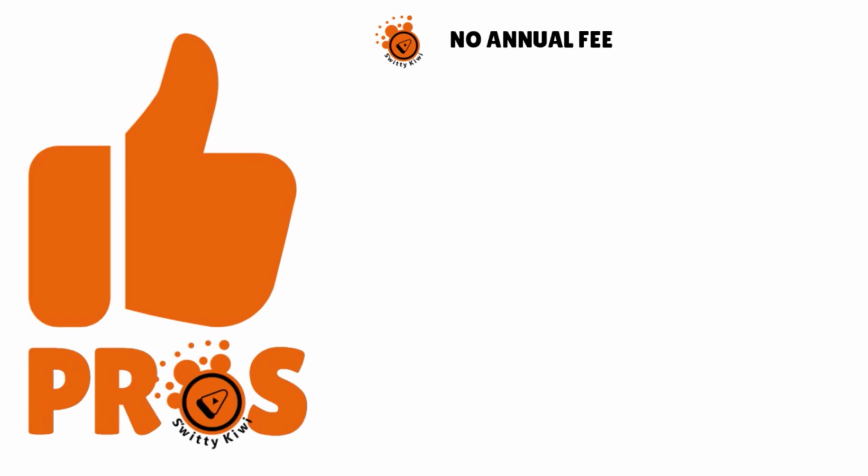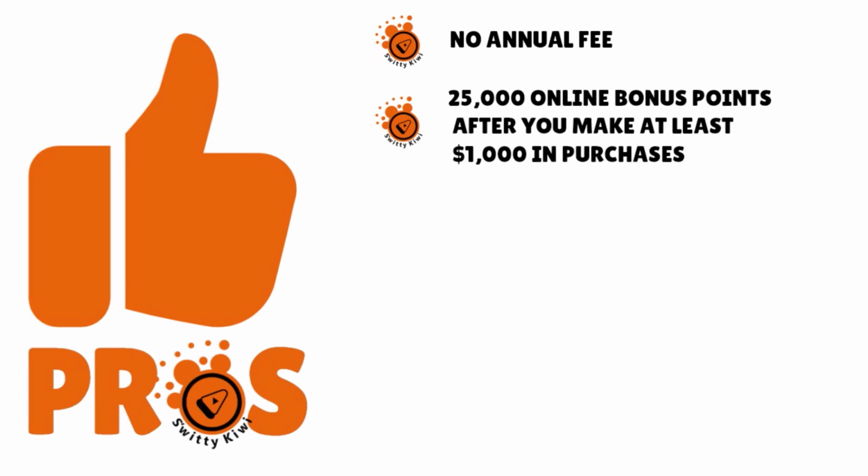The regular APR ranges from 15% to 22%. And there are gazillions of rewards: 25,000 online bonus points after you make at least $1,000 in purchases in the first 90 days of account opening. And that can be a $250 stipend credit toward travel purchases.